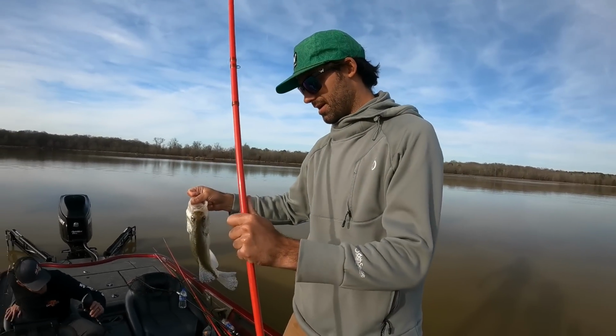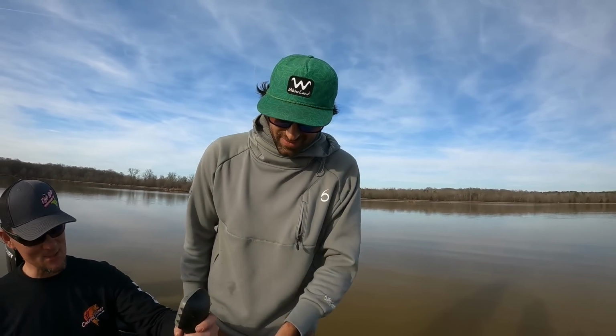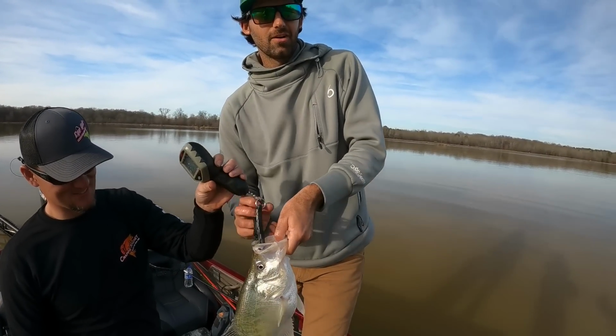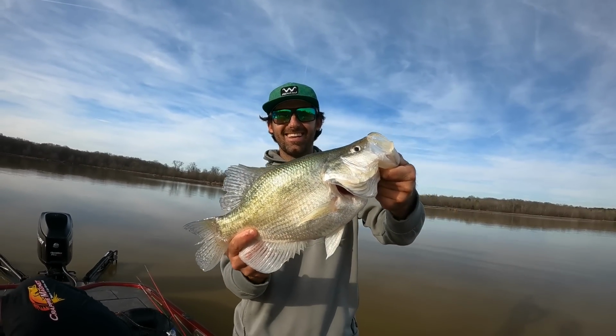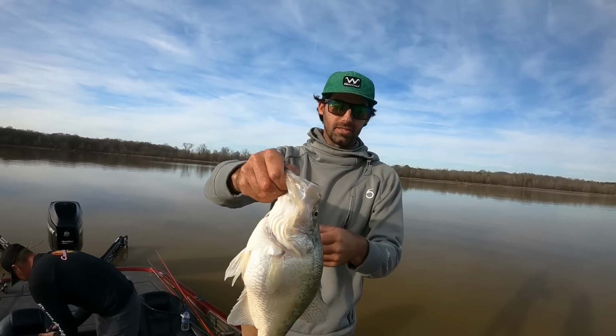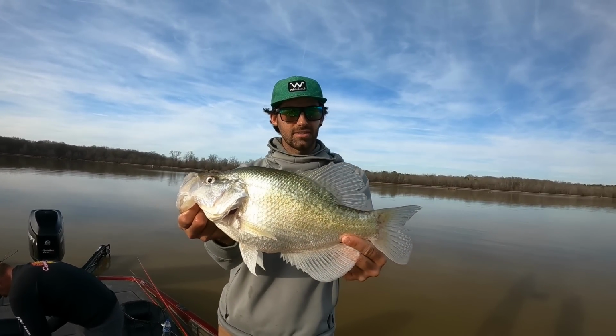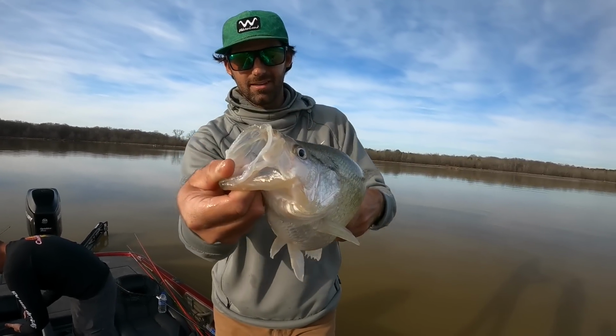Let's get him on the scale. See how big he is. 2.55. 2.55. Oh, 2.6 at first, but 2.55. So nice. I caught one that was 2.55. Did you? Yeah. We caught him again. Well, this isn't a new PB, but it's getting closer. Wow. We've got to cross that 2.12. 2.12 is a big crappie. That's a nice one. Look at that mouth.